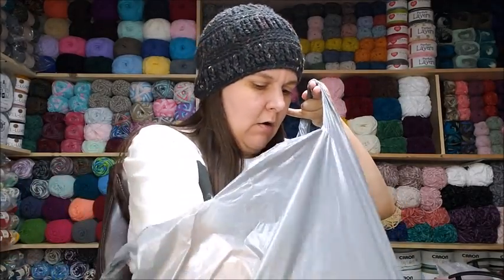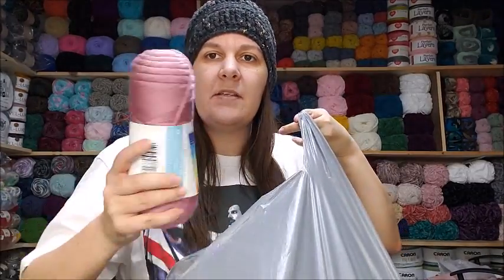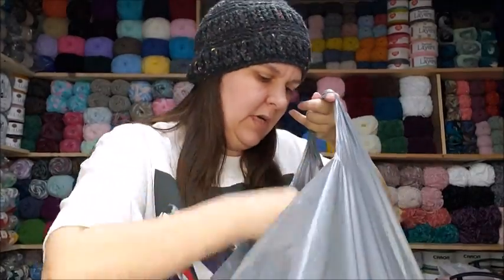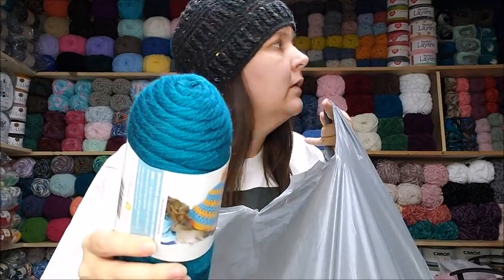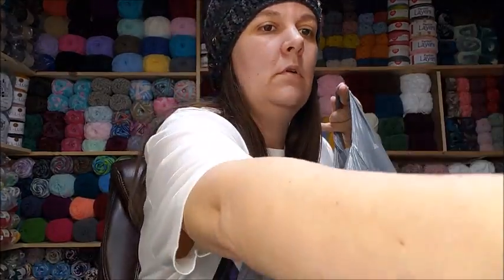And then I got some Caron, because my Walmart doesn't have very good colors of Caron anymore, to make Evelyn some summer, spring dresses. So I got three of this color, plum wine. I think that's pretty. And then I got three of this color, which is Pagoda. It's a pretty color. And then I can get white at Walmart to trim her dresses in, so I didn't get any white there. But I got those.